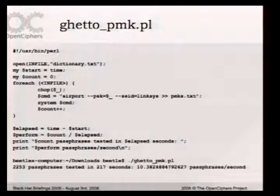But you know, Perl, it does work. So he's getting about 20 passphrases per second with just a ghetto Perl script that he threw together in OS X. So this is ghetto PMK, basically the ghetto version of cowpatty. Right, single-threaded. Yeah, single. So that's all of the WPA stuff.